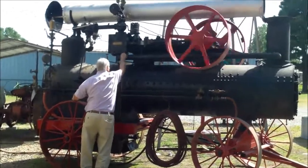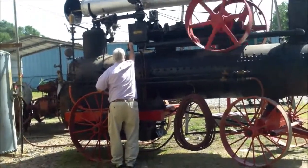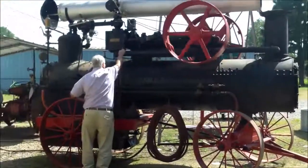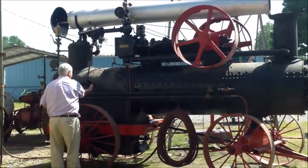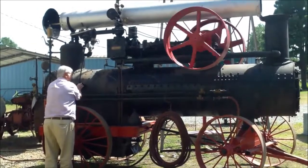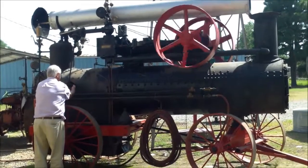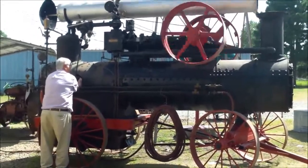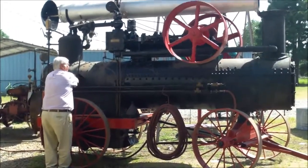We have other large engines and tractors, projects to beautiful restorations, very rare, unusual engines. And Lonnie's been working and he's got some of these running for us here. Actually, he's got quite a few of them running. Awesome.